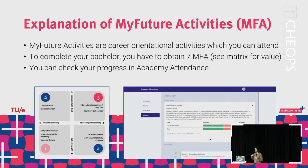But an explanation about My Future activities, because it is important to know that when you want your bachelor's degree, you have to obtain at least 7 My Future activities. You can get these by going to career-related events like these, and you can find them all on the My Future website. For some events, you might get 2 My Future activities when they are more in depth, like a networking event or a company visit. For lunch lectures, you get 1 My Future activity.